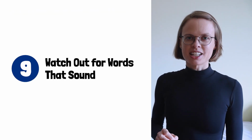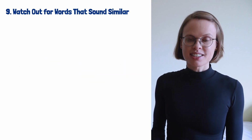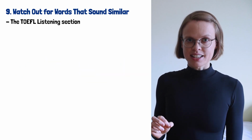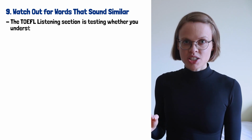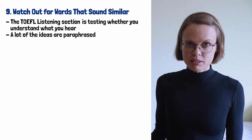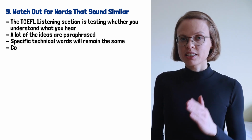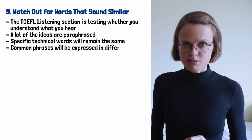Watch out for words that sound similar. This point has to do with the answer choices you see. The TOEFL listening section is testing whether you understand what you hear. Therefore, a lot of the ideas are paraphrased. Specific technical words will remain the same, but common phrases will be expressed in different ways.